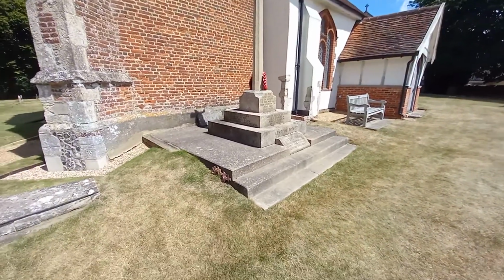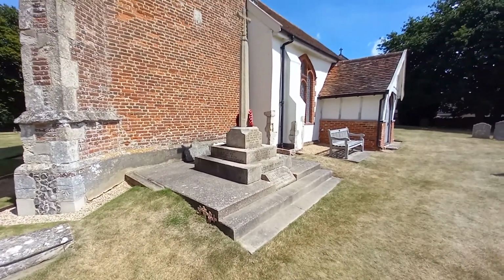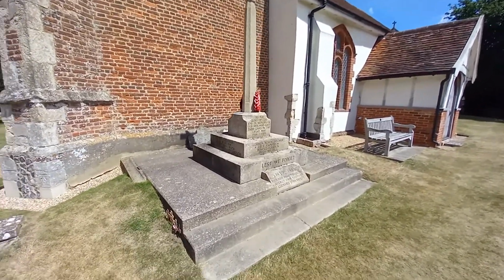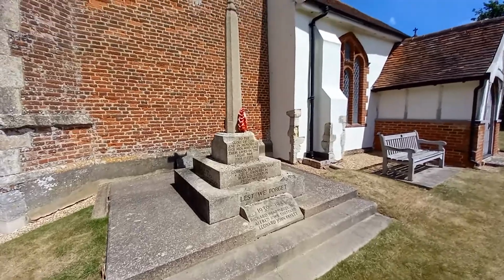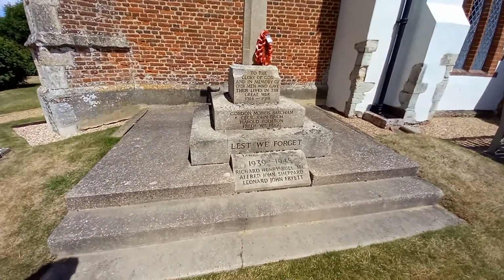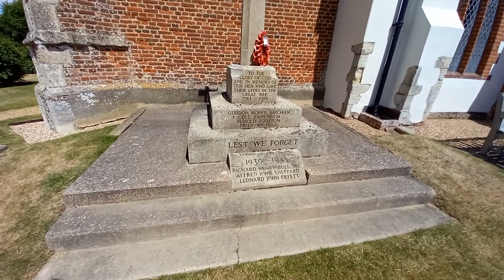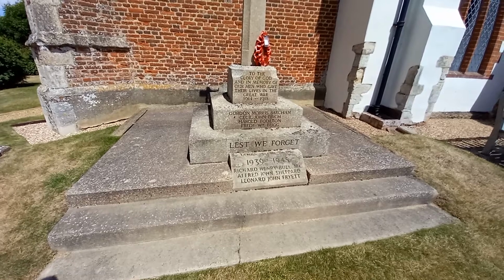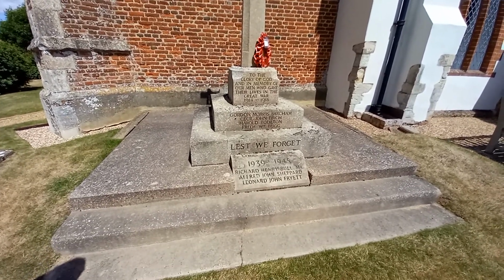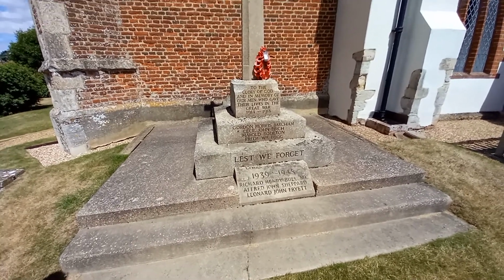We have, of course, as in every village in this country, a war memorial. This one's from the First World War, 1914-18, and 1939-45, the Second World War. So you had three people from here, Richard Henry Bull, Alfred John Shepherd and Leonard John Fryatt, in the 39-45 war. And then you've got an awful lot of men who gave up their lives, and they're written all the way around this. And this is a tiny village as well, isn't it?